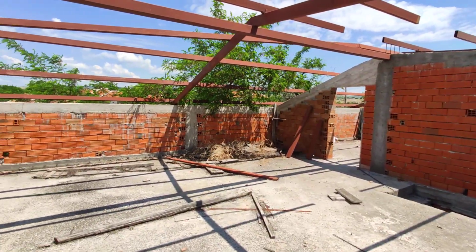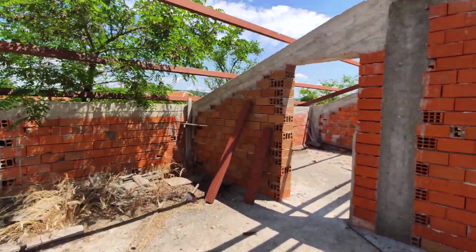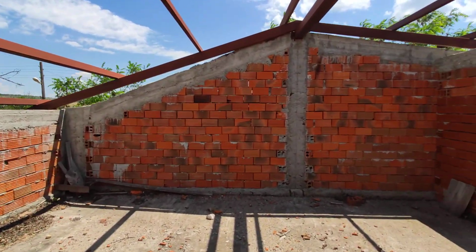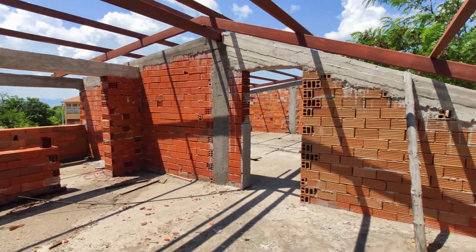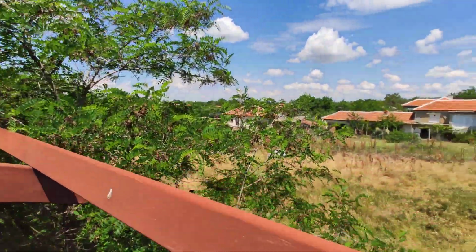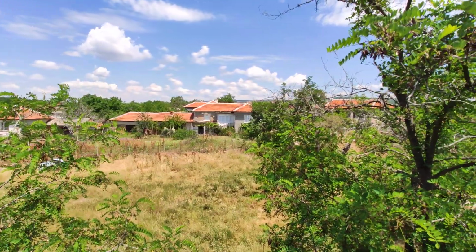Oh, still zoomed in. There's no electrics or plumbing up here, but it won't be too hard to run it. I've got one cable there, to be fair. And you've even got beautiful views over the back here. This house behind is also for sale and also on our listings.